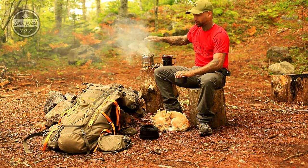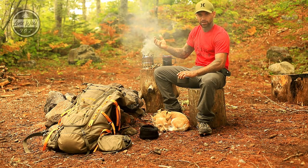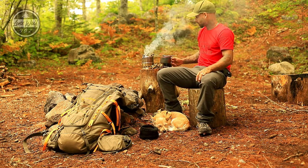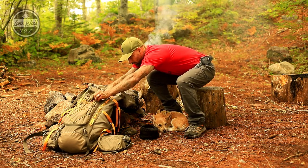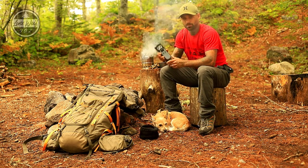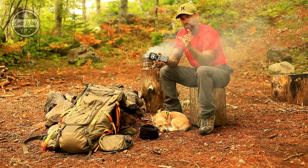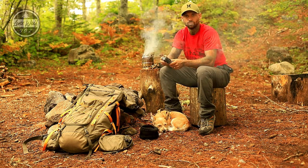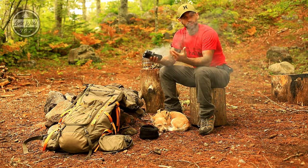So I've loaded the twig stove up with some punky pine and spruce pieces to really start generating some smoke. That is helping get rid of all the mosquitoes around here for now. However, I do have a new piece of gear that I picked up. It's kind of like a Thermacell. So I do have a Thermacell that takes the little butane canisters and the little pads, and you basically fire it up and it heats up, it emits a fume, and it gets rid of all the mosquitoes.